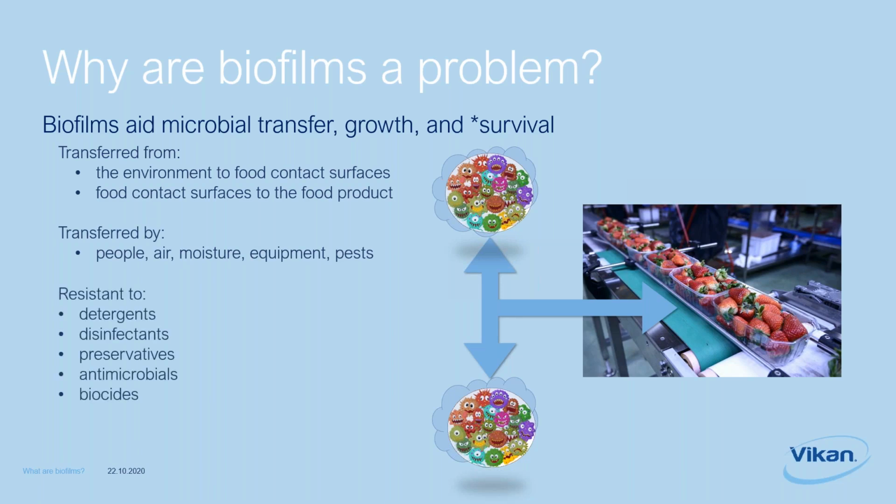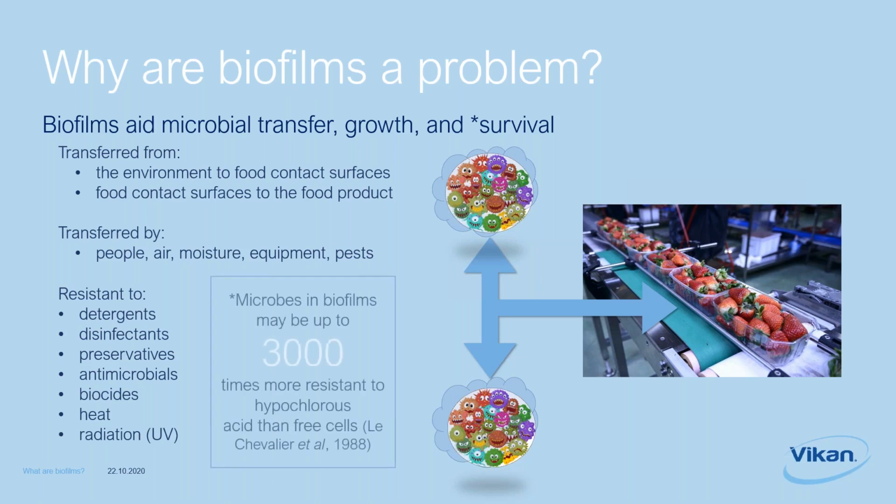It also makes the microbes within the biofilm much more resistant to the normal control measures that we would employ. So the use of chemicals in terms of cleaning and disinfection, and even physical forms of control like heat and radiation, the biofilm protects the microorganisms within it. And there have been studies to show that microbes in a biofilm can be up to 3,000 times more resistant to disinfecting chemicals than free floating cells.